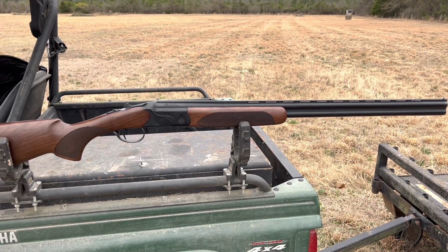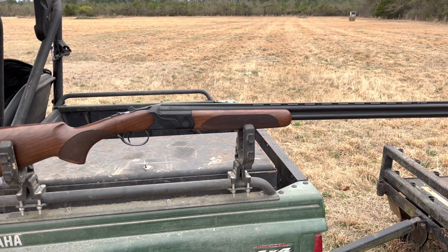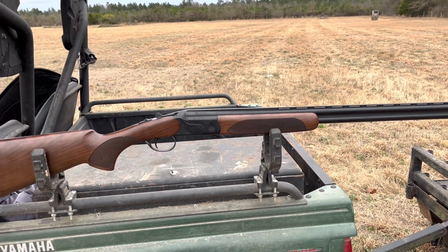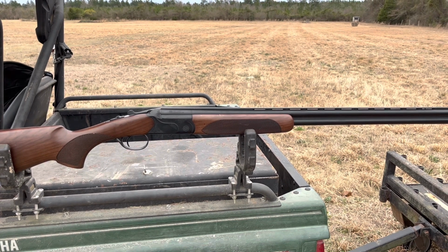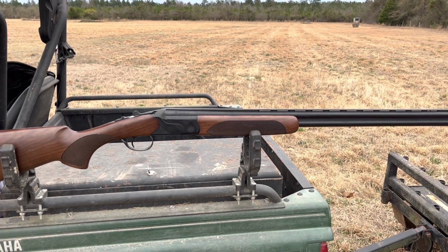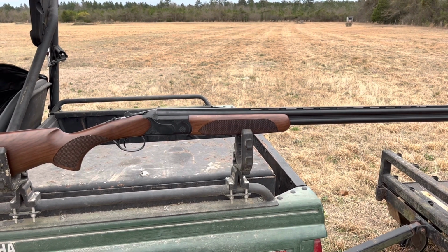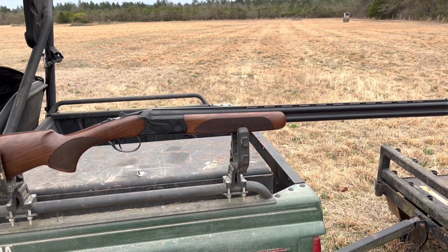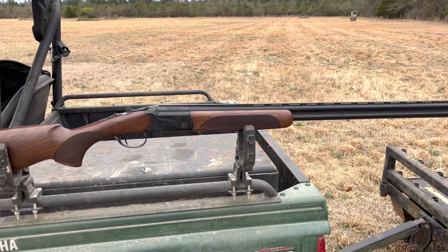I've been wanting me a 28 gauge for a while. I had looked at many different ones. CZ was really drawing me in. Just didn't know which one of the CZ models I wanted. Then we went on vacation to the pyramids, and they actually had this gun there, and I was able to purchase it at a real good price, and have not been disappointed. This is a great gun.